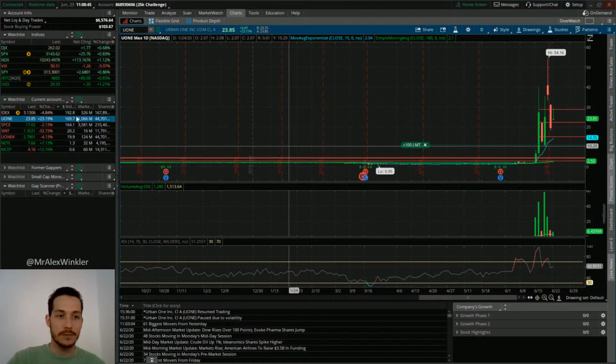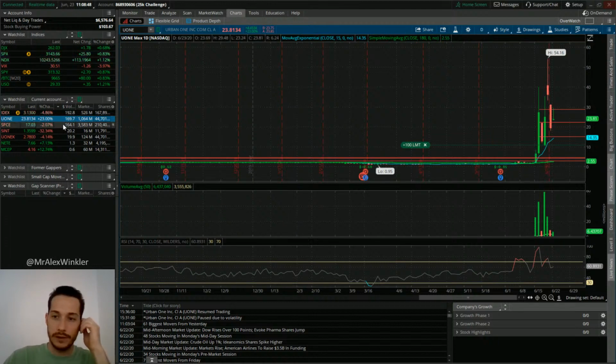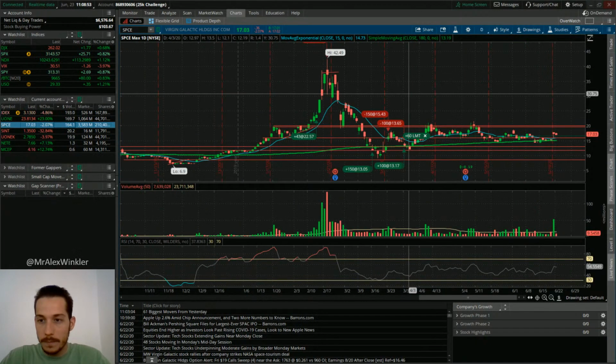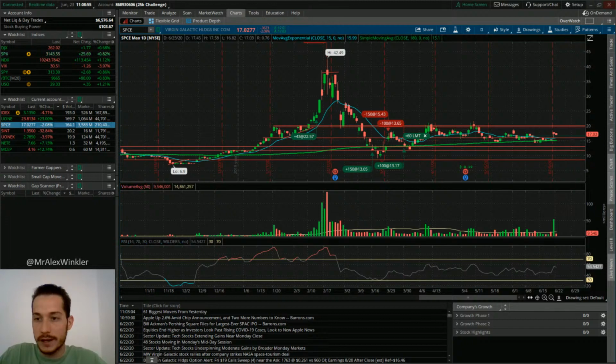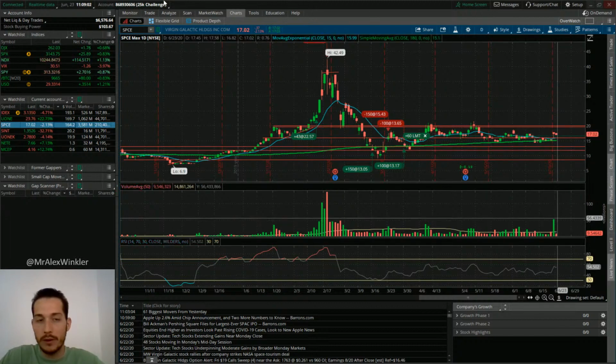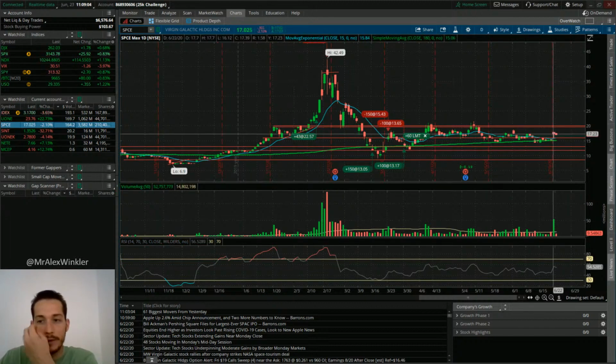Actually, okay, let's go to SPCE really quickly, and then we'll keep talking here. So SPCE. We had a nice little breakout here from this kind of $16 resistance zone, which was getting worse and worse. So we had a nice break with big volume. So I would like to buy a dip. After I buy this dip, I'm going to look for a break of 20.